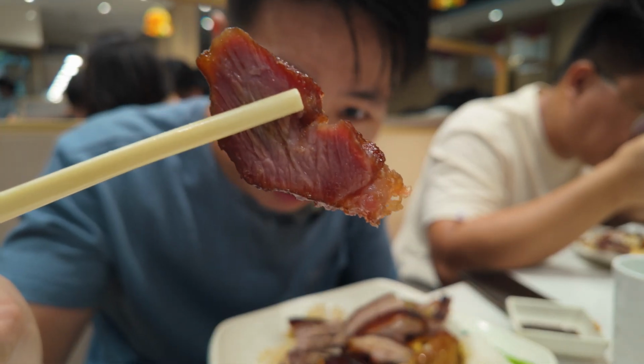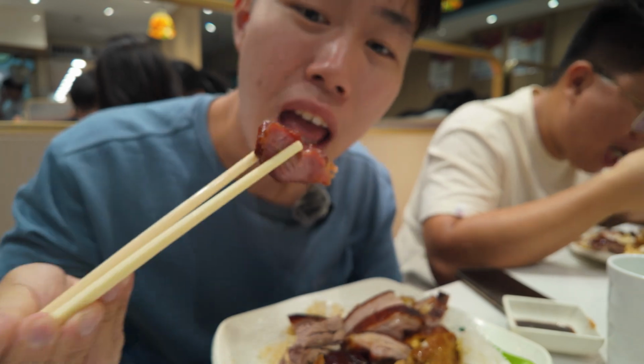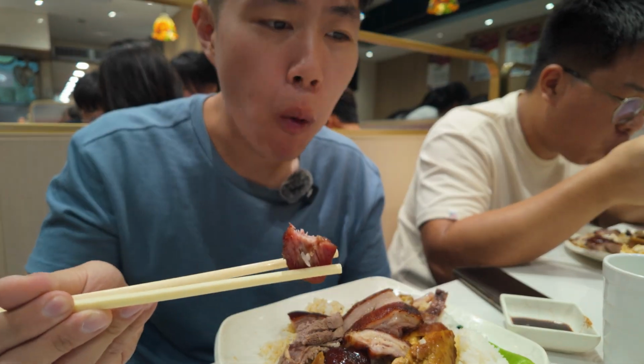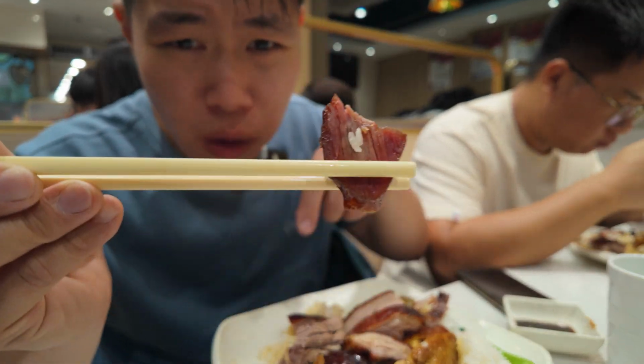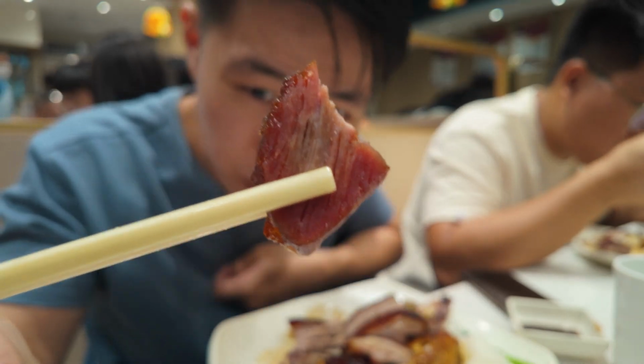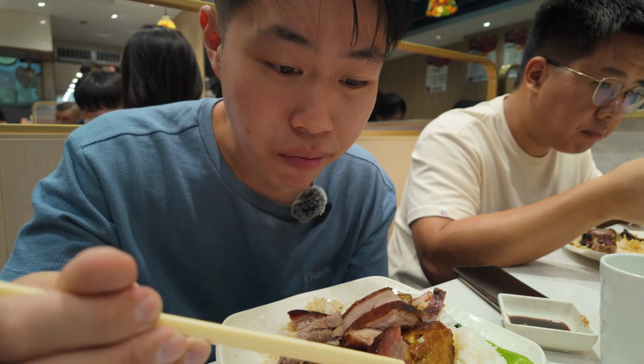We also got some char siu from my brother. Wow. Again, flavorful. You can see that the smoke penetrated the meat. The pinkiness from the outside. First meal in Hong Kong. Wow. It's gonna be unforgettable.